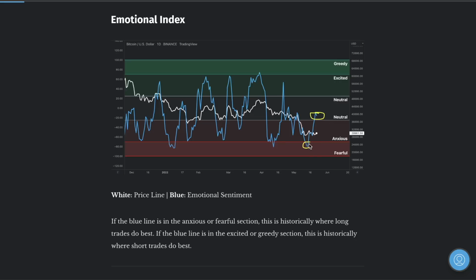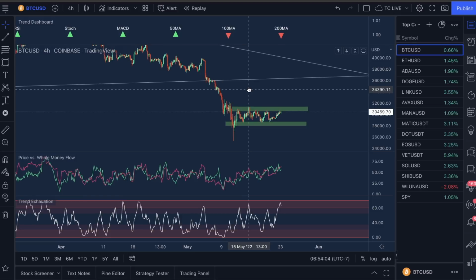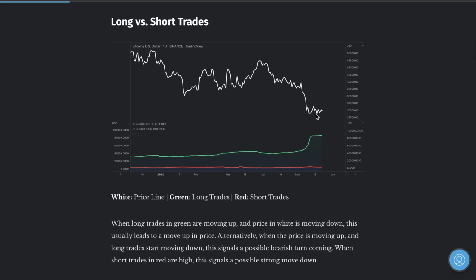When we're sitting in the fearful section, it's because Bitcoin has dropped and it's crashed. And yes, it has crashed. But when you start forming channels like this, people's emotions become neutral. They're like, oh, okay, it's been 4 or 5 days now where we've just been in a channel. We can calm down our emotions just a little bit. And it's funny because it just holds true. So best thing to do in the sideways market like this, in my opinion, is get a long trade set up, which I'll show you guys.